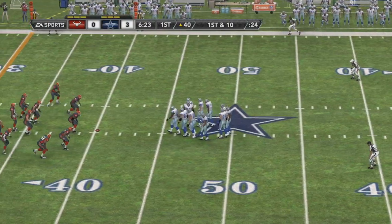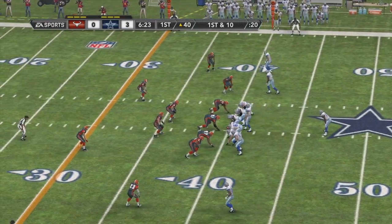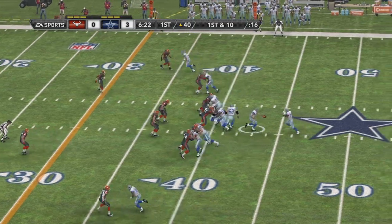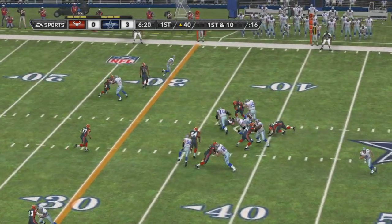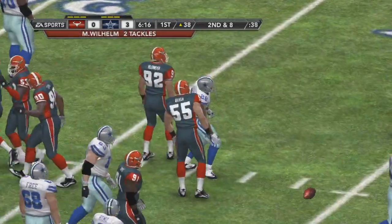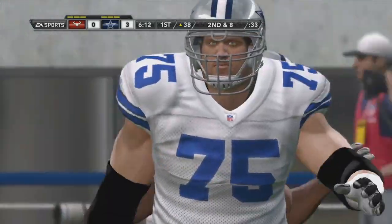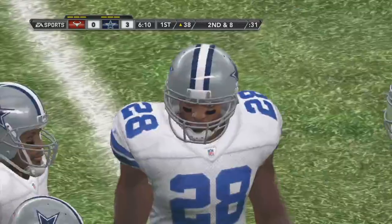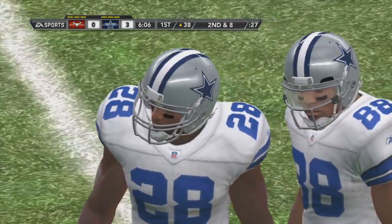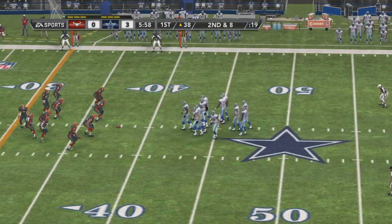They'll go to work at the 40. Now we have a first down and 10 to go. Romo gives it up the middle. He's wrestled down around the 38-yard line by Wilhelm. It's a second and 8 situation now.